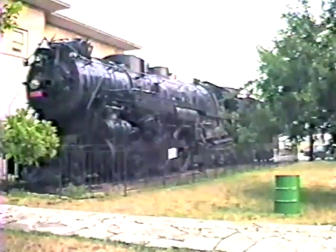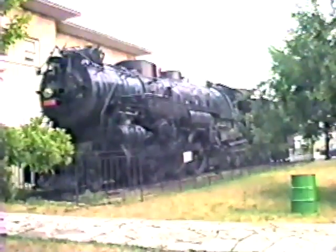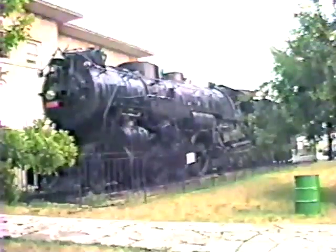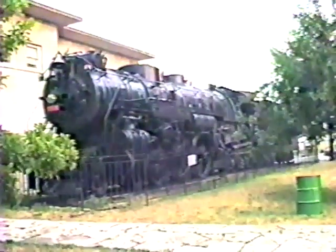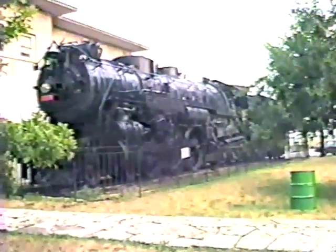Because of its location and its size, it's going to be difficult for me to get a full length or a good view of the engine. But there is a memorial plaque on it, and I'll turn around and read it in just a minute. Engine 3001, and it reads as follows.